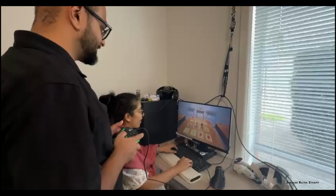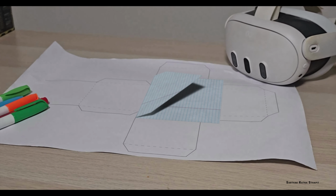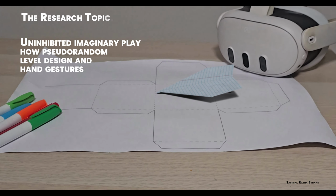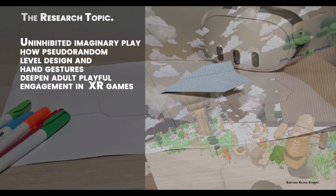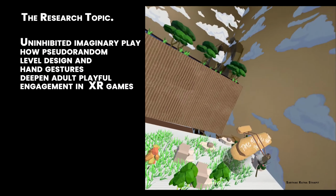My research investigated whether procedurally generated pseudorandom level design combined with expressive hand gestures can create gameplay that feels dynamic, spontaneous, and emotionally resonant. I achieved this by anchoring virtual game assets to players' hands as a fixed controller, using this method to potentially reframe how we approach XR design for uninhibited play.